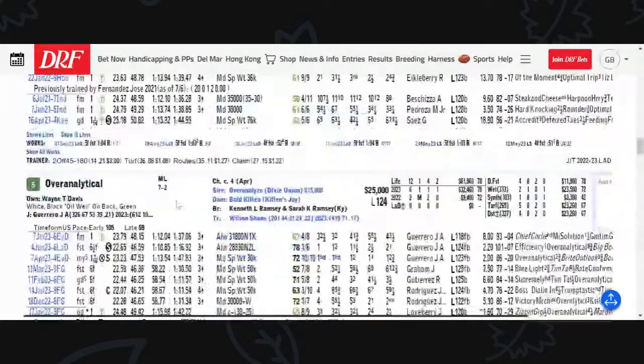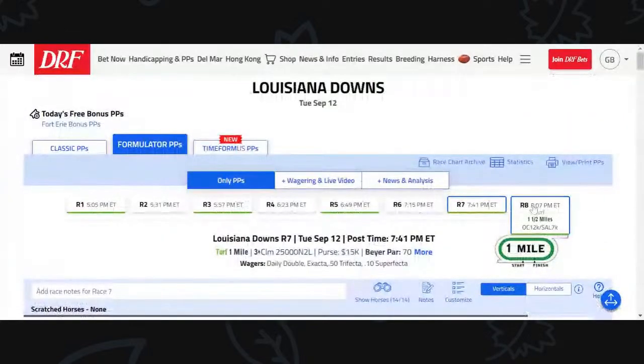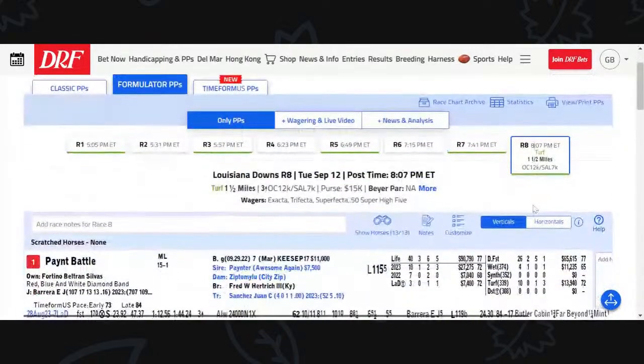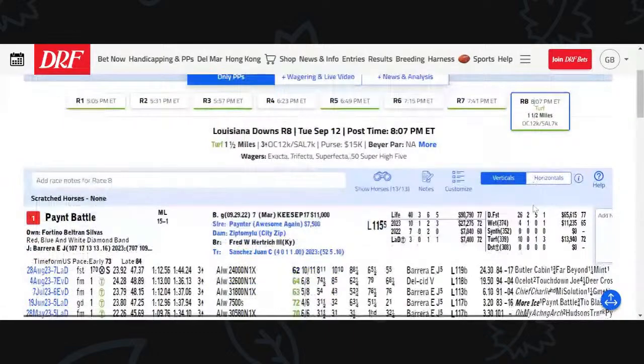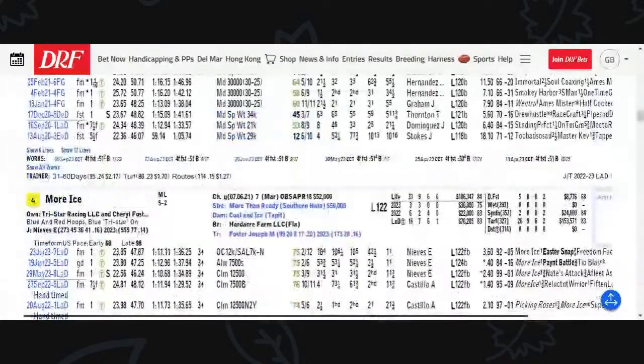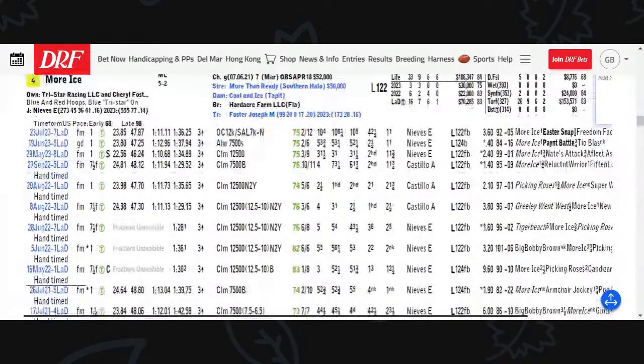Let's close out the meet on Tuesday at Louisiana Downs, going 1.5 miles on the turf course here. More Ice is in fantastic form. It's really tough to talk about this race and not want to use him based on what he's been doing. He's just been so good. He's won 4 in a row, all 3 starts this year, loves Louisiana Downs, no knocks on him.